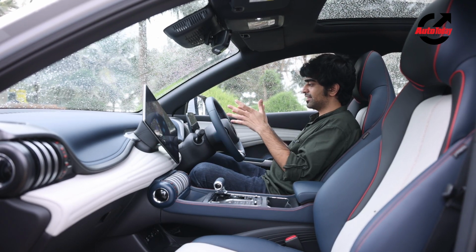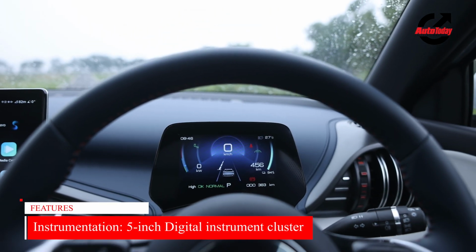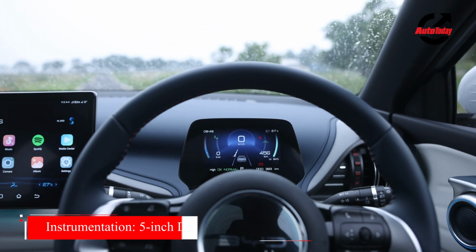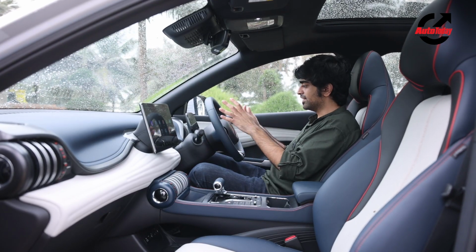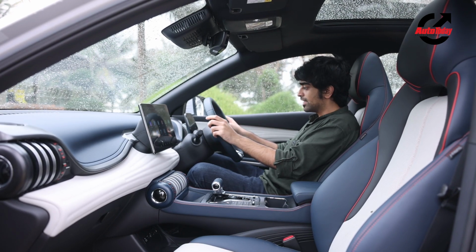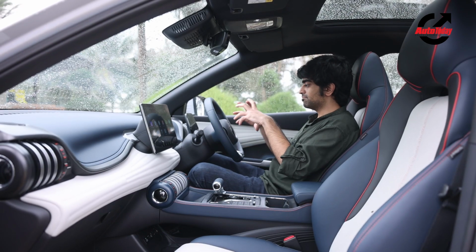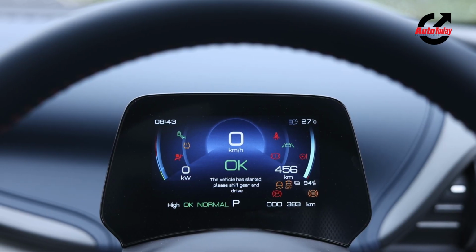The instrument cluster, it's not really much of a cluster, it's just one small display mounted on the steering column. Although it doesn't move with the steering, it stays stationary. It gives you all the driving information that you need, all the details. Doesn't really fall short in that sense in terms of giving out information. Again, just yet another thing that adds a bit of uniqueness to the cabin of the Atto 3.